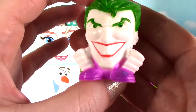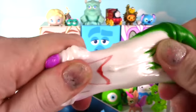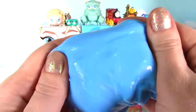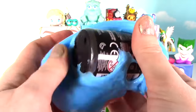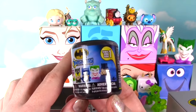Joker, were you the one that put the slime in there? Yes. Let's give him a good squish. And another squish. He is another super squishy Mashem. And on the squish meter, he gets a 9. Whoa. All right, time to get through all this slime and see if we can find something else. I see something black. What is it? Whoa, how cool. It's a Batman Mashem.